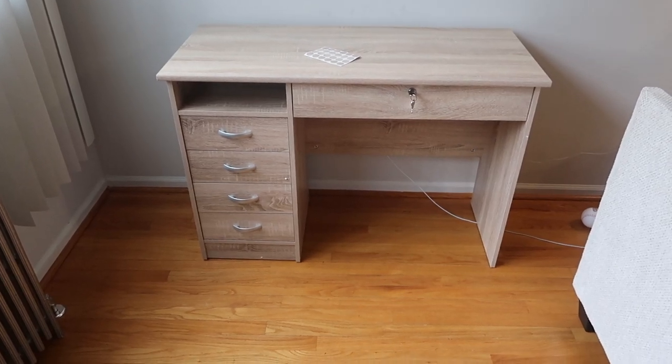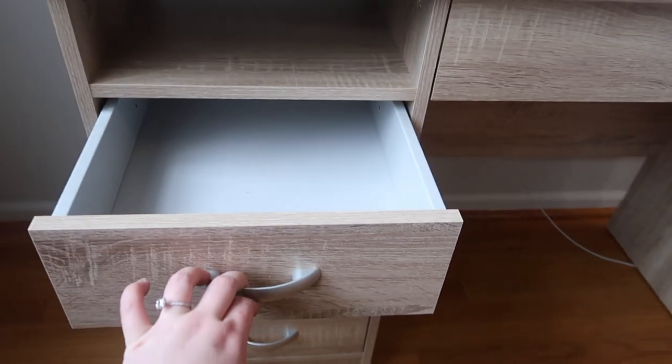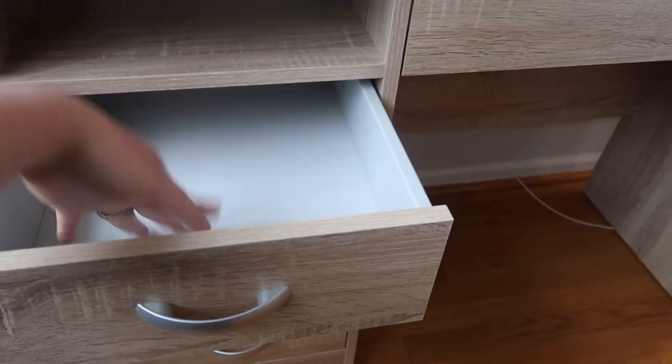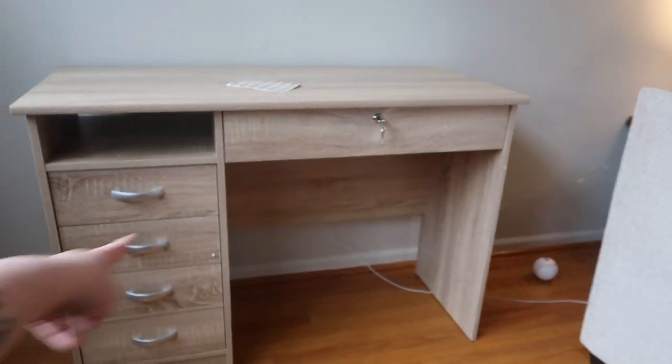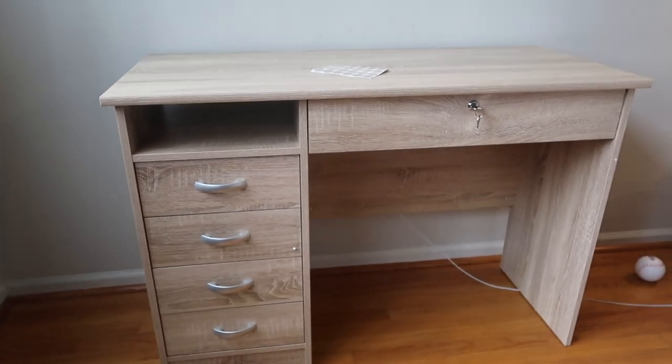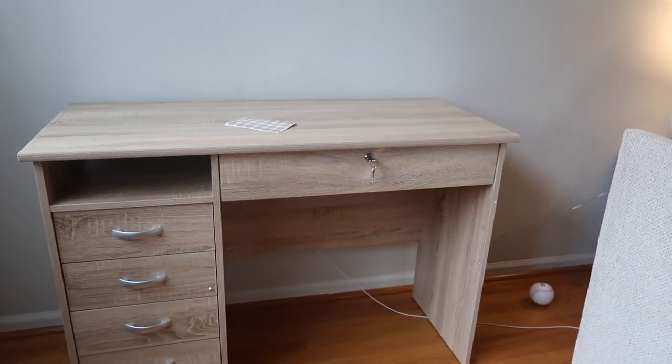And it took me about 2 hours to put together. But these don't even come out that far and they're like super shallow. Like, my hand doesn't even fit in. And I kind of wanted it to be a lot wider. So I'm not liking this. So this might go down the basement.